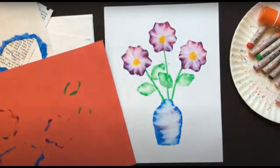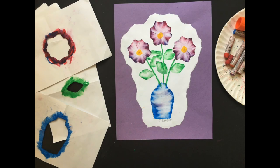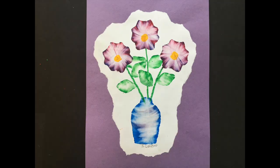Okay, we're gonna speed up just to save some time. So a bit later, as you can see, we finished the leaves and we tore around the edge of the picture in a nice fashion, and then we put it on a piece of paper that brought out the flowers. Very nice. So, Mr. L19, I hope you like that.